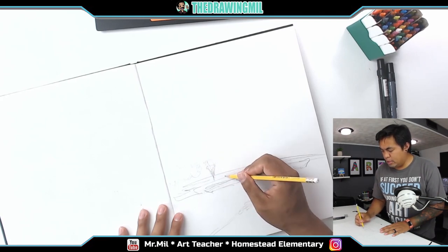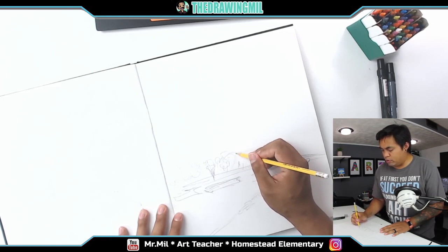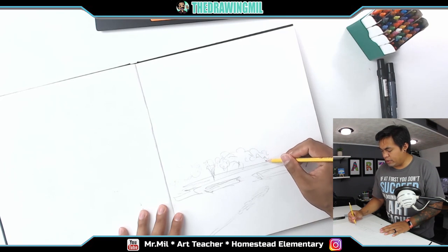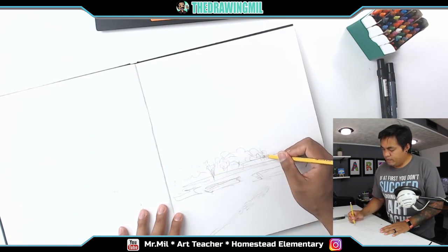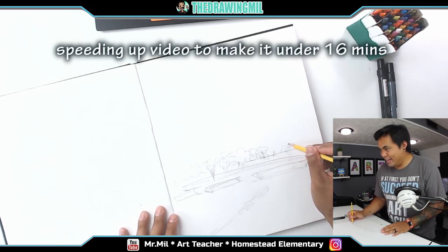There's more trees in the foreground, actually. This is a different tree. And then more of the same tree back here. And then there's going to be tons of trees right here. And that kind of overlaps and goes smaller and smaller as it fades into the distance, which I'll draw right there. All right, it doesn't look like much, but this is how I draw, guys.